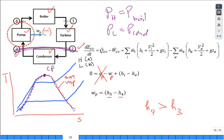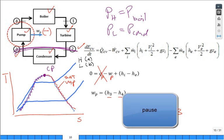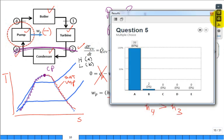The line that's the highest in the TS diagram, is that for my high pressure or my low pressure? If you think it's high, answer A. If you think it's low, answer B. And good job. It's the high pressure.